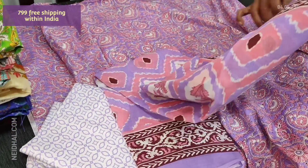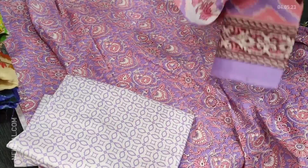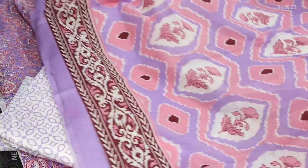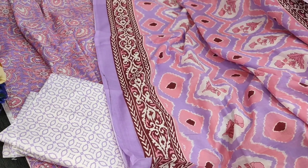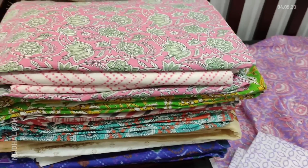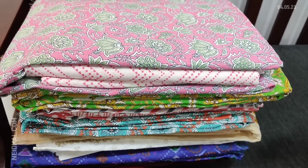The complete set is pure soft cotton. We have beautiful prints and color combinations in this concept. And cost of this set is $7.99, free shipping. We will see the other colors in this. Even the print will vary.